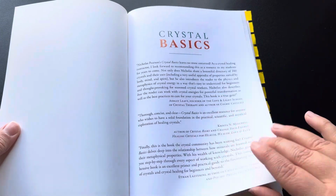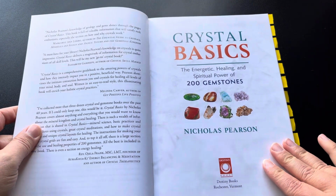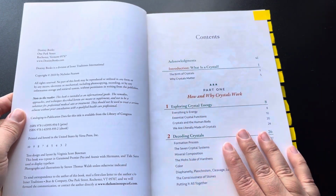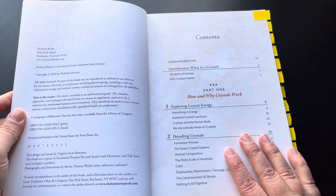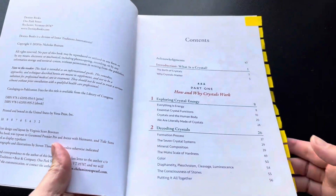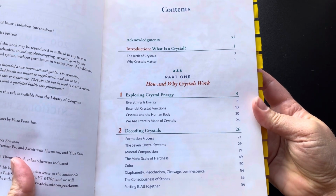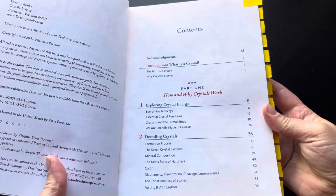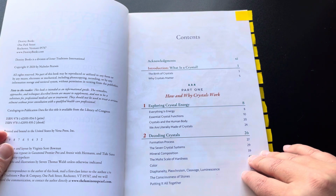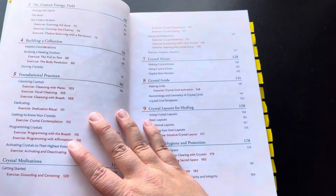So it looks like we have some praise from other authors. The first couple pages, I'm sure you guys can see that. And this book was copyrighted in 2020 by Destiny Books. And here's the contents. So I like to try and give you a close-up so you can freeze frame it nicely. So the first section of the book is exploring crystals, the energy, the functions, the human body, and then information on decoding crystals, composition, color, putting it all together, that kind of stuff.